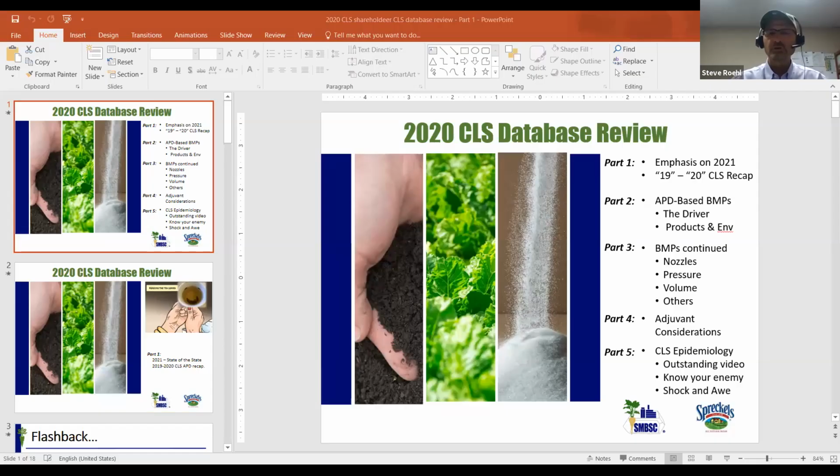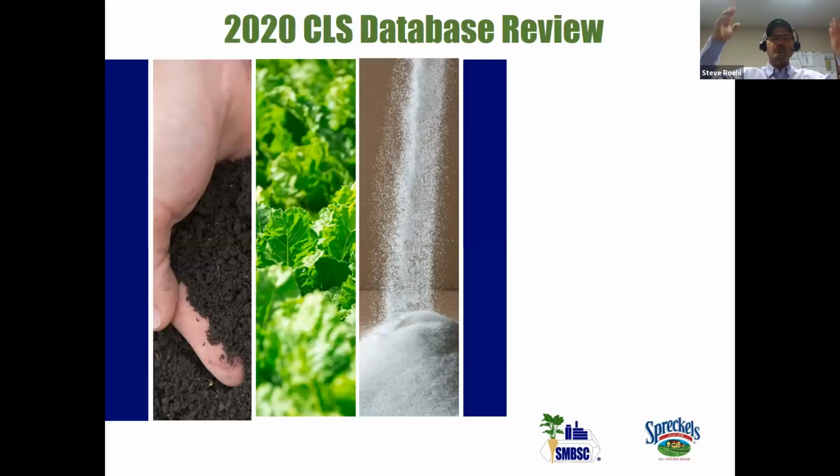If you are familiar with this particular endeavor, we began it in 2019. A group of shareholders, some of your Southern Minnesota Beet Sugar colleagues, were willing to share some intimate details about their Cercospora Leafspot program with me, and I was able to go out and view their fields and give them a rating so that we could correlate their ratings and their relative success or lack of success in Cercospora Leafspot control to their specific inputs, to be able to combine this information for the rest of the shareholders in the combined effort to try to control the disease and resume a more profitable production of sugar beet at Southern Minnesota Beet Sugar.